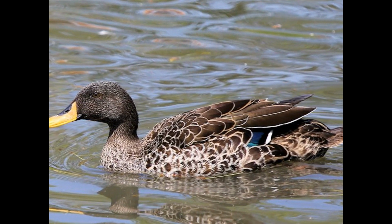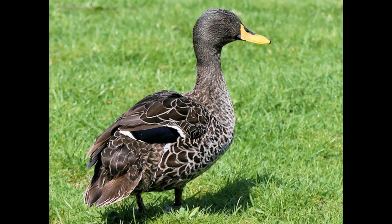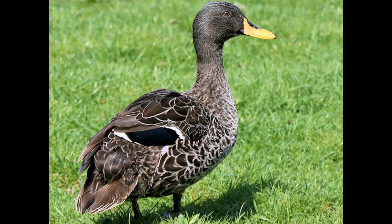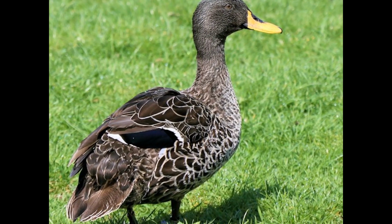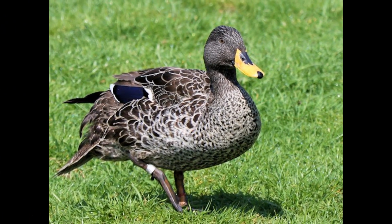Yellow-billed ducks have brownish-gray plumage, which is mottled and helps them blend into their wetland environments. Males and females have similar coloration. They have a relatively short tail that is often held at a slight angle. The tail feathers are typically darker than the rest of the body.